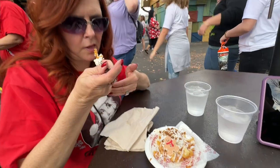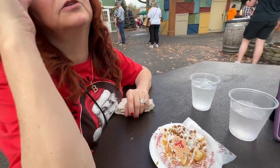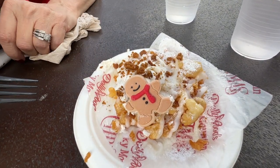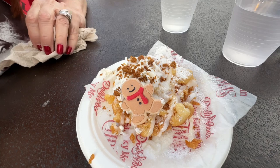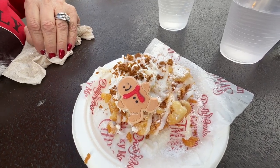Okay. What did you think of that? I like it, but you can't taste a lot of the ginger snap cookies. I don't think there's a whole lot on there with the cream and everything. What'd you say that would be? $10? Yeah, if you didn't have the tasting pass, that was $10. It's pretty small. It is small for $10. But I do like it.